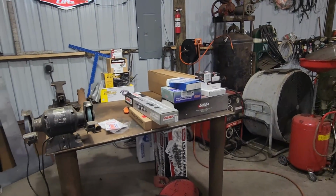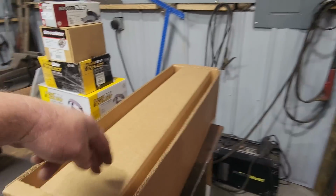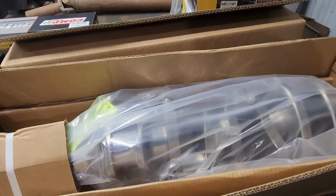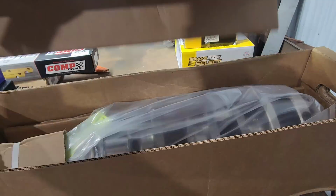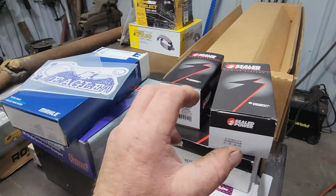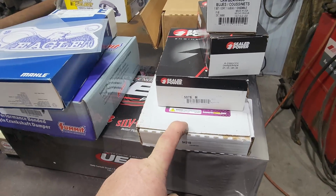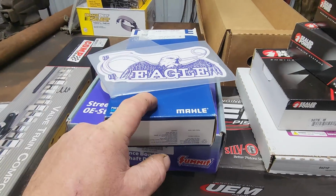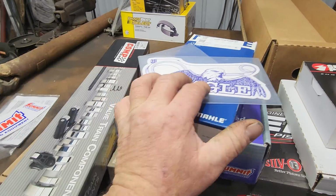It looked like Santa Claus come today. I was only expecting to get this fella right here today. The crank. Yep. That is an Eagle crank, by the way. It's cast, not forged. I didn't see no need in getting a forged one, but there it is right there. And they brought me, I believe this is rod bearings, cam bearings, main bearings, timing chain set. There's my rings. I got a new dampener.